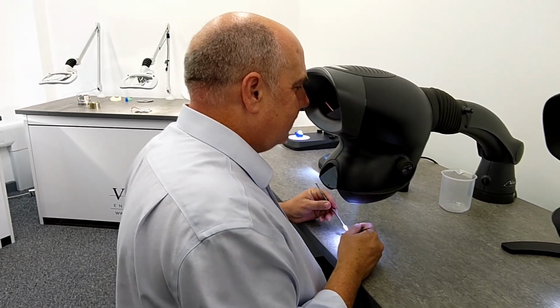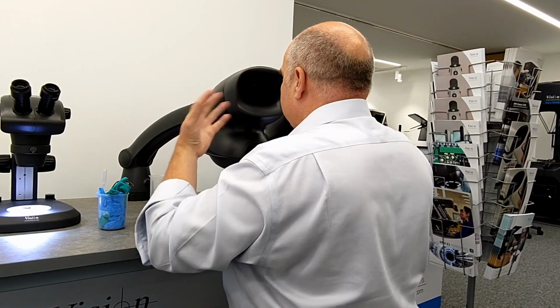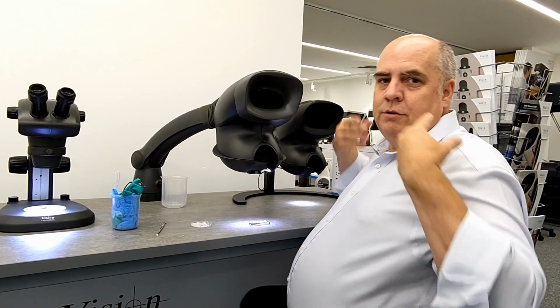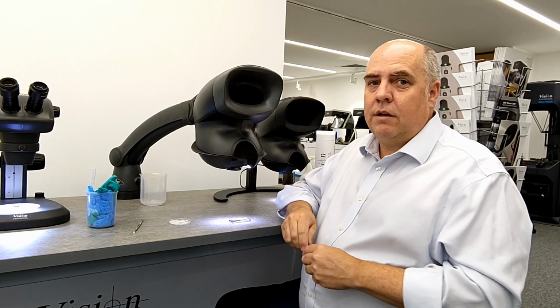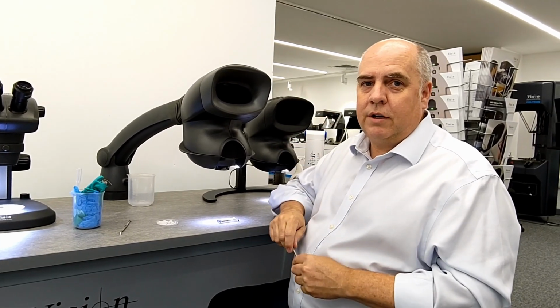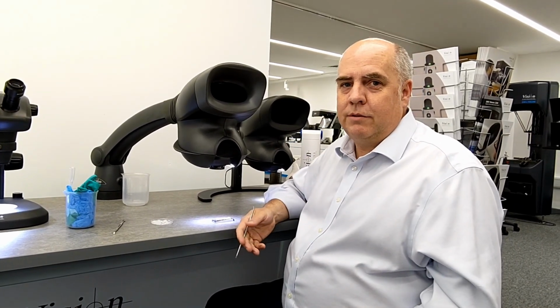But also my posture as I look into the system is a very neutral neck position, very open eyes. We have access to ambient light, so our irises aren't opening and closing all the time, which just makes it a very natural system to use.